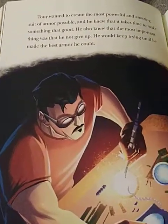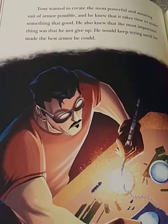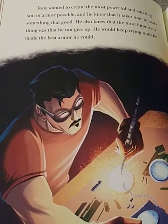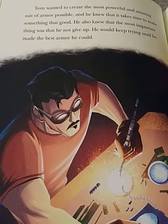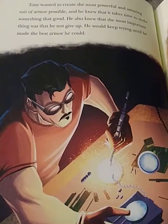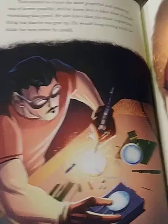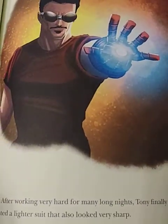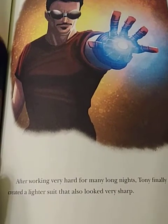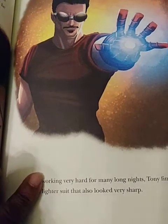So, Tony wanted to create the most powerful and amazing suit of armor possible. He knew that it takes time to make something that good. He also knew that the most important thing was that he not give up. He would keep trying until he made the best armor he could. I'm gonna do this. So yeah, I'm cool stylish Iron Man. After working very hard for many long nights, Tony finally created a lighter suit that also looked very sharp.